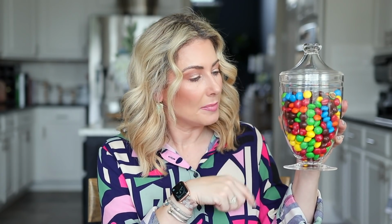This is filled with peanut butter M&Ms. But the other 2 in the set are sitting on my vanity in my bathroom. One holds those cotton rounds, and the other one holds Q-tips. So lots of uses. You can use these for holiday decor, but I love the price, and I love that they're plastic. Makes them a little less precious and fragile.